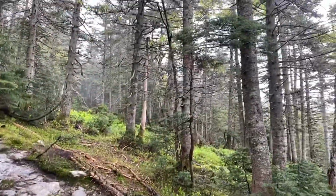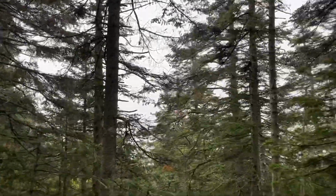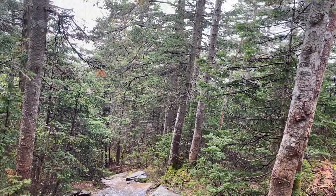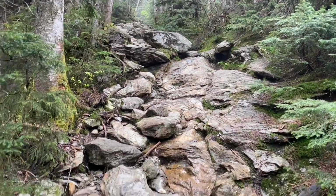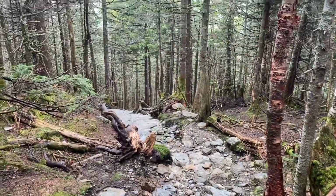So, PT is up there somewhere, unless he's ahead of me. But now it's heading down to the road. I'm not sure how much further I have to go, I'll check Guthooks, but the road is down below. Just came down that. Much steeper and scarier than it looks. More and more down.